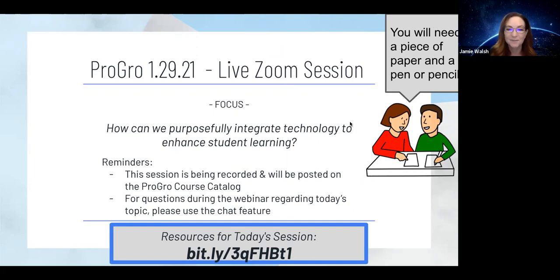Hold on, I'm getting texts on my computer. And then for questions, you can use the chat feature. And like I said, I'll try to pause every now and then.